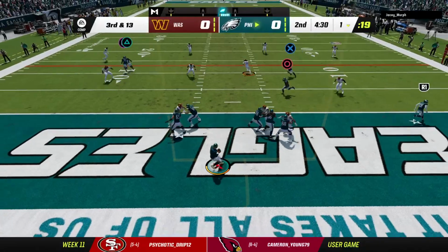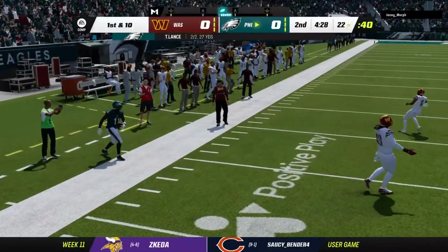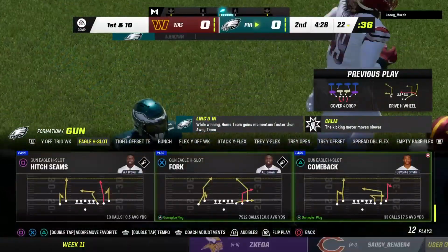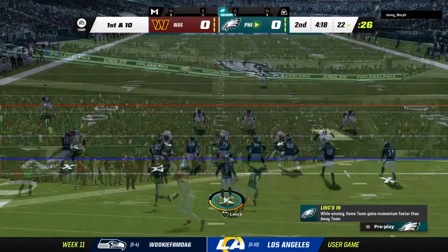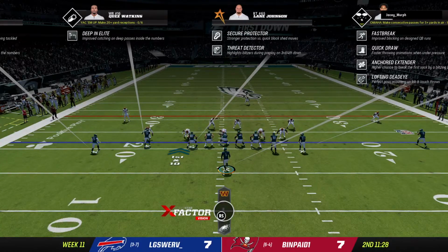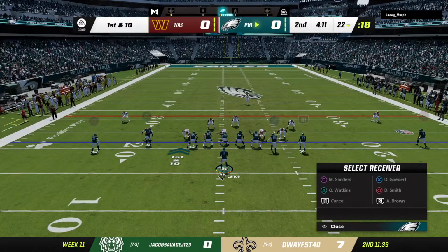And Lance now to throw. On the sideline, did he keep his feet in bounds? They say yes. Great job, both feet in, first down. A big play there as they get the conversion on 3rd and 13. Now they can breathe a little easier, some room to operate as they've got it 1st and 10 now out past the 20.